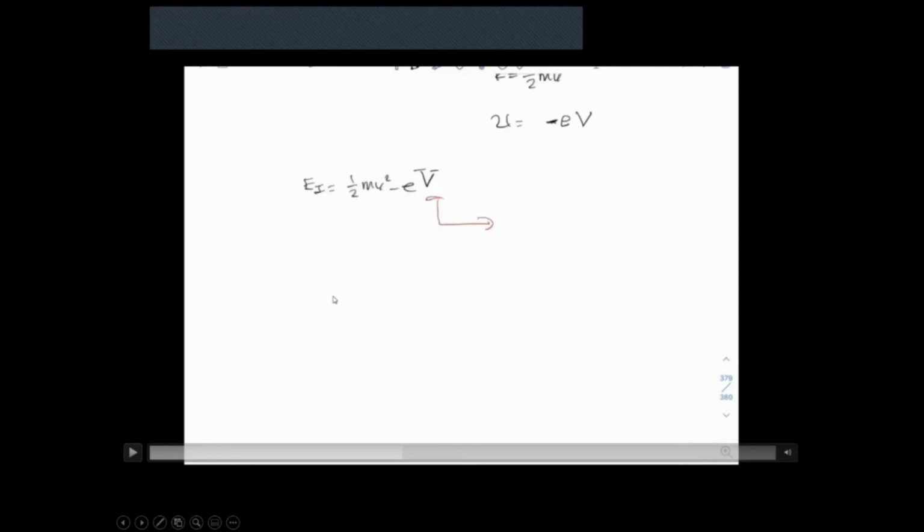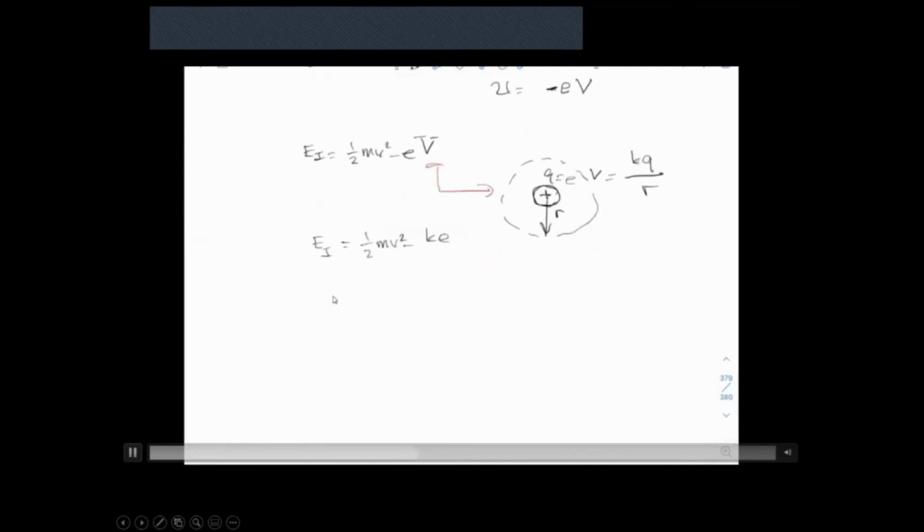Okay, so this voltage that you're looking at is due to the proton, which happens to be a point charge. So it's going to give you positive voltage. Do a back substitution right there. And this is the expression that we end up getting. So e times e, k divided by r.